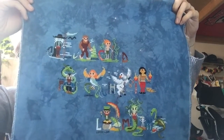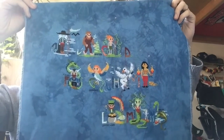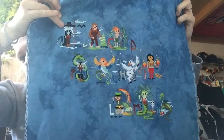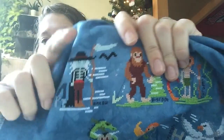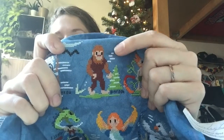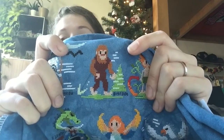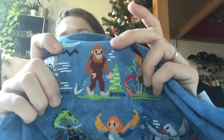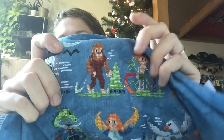So since then, I worked on it a little bit last week before, and then I finished the A, which is the A. And I finished B. There's some random white stripes here because I'm missing one color of DMC that I still have to buy. So I have to go back in and finish this tree here.